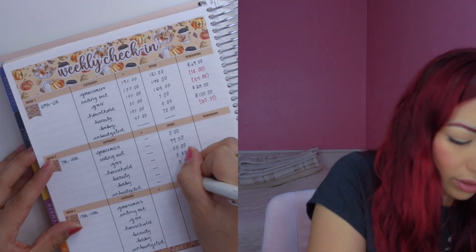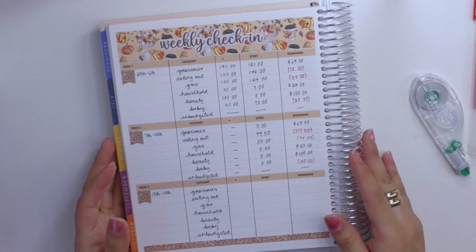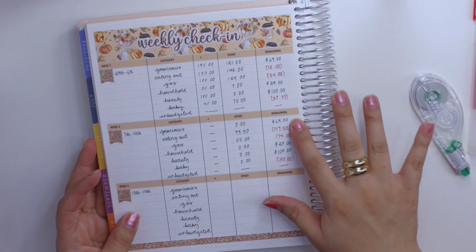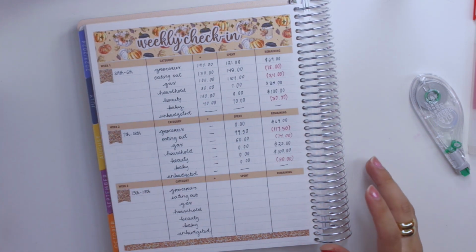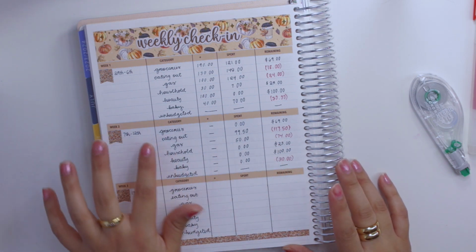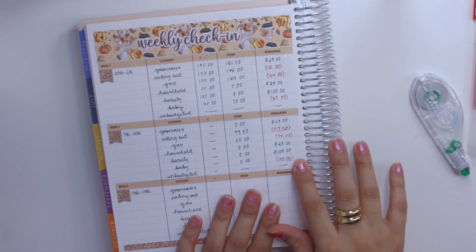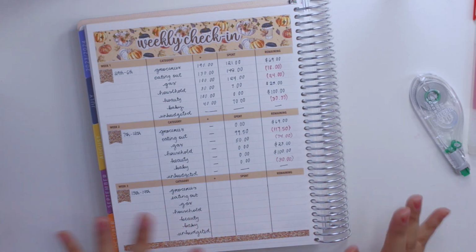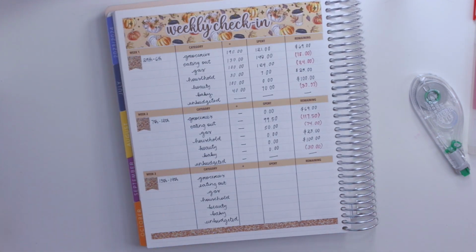I'm just gonna put dashes all around here. So this is how we ended week 2. We ended with $69 for groceries. We have negative $117.50 for eating out, negative $74 for gas, $23 for household, $100 for beauty, and negative $30 for baby. Now, week 3, which is on the 13th, is when we got paid.